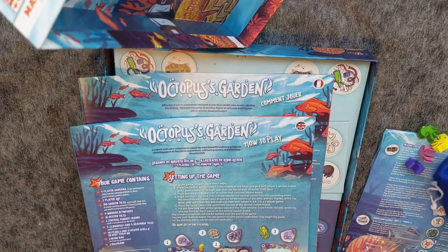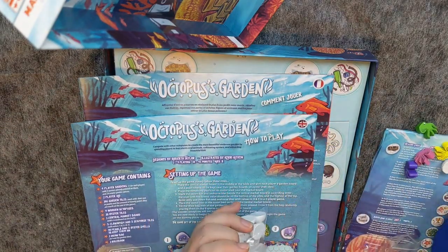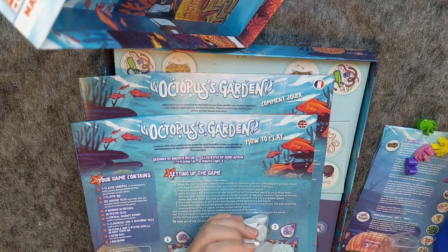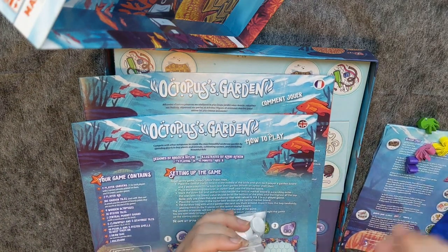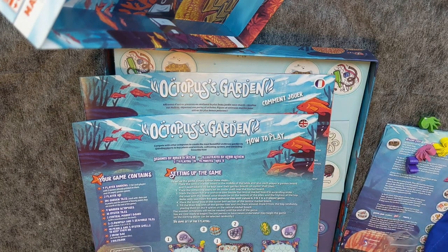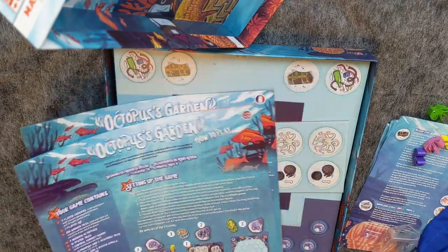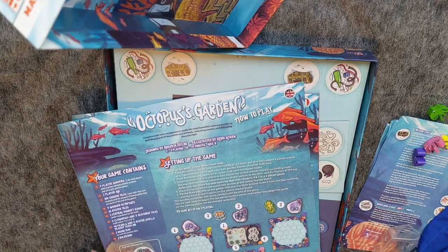Oh, those must be the pearls. These are pearls. Obviously, they're not completely round because they have to lay flat on things, probably the board. So that makes sense. And there's a good amount of them. Oh, I guess we should check to make sure all the components are here. Well, rule book. One rule book. Technically, there's two, but, you know, different languages.